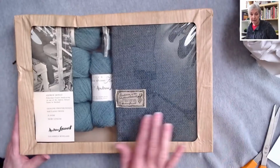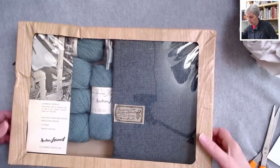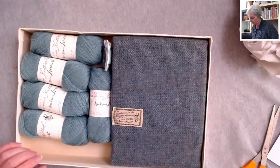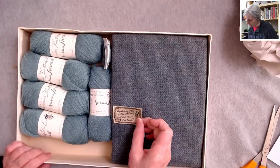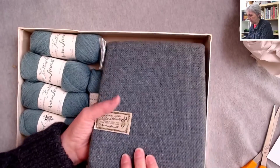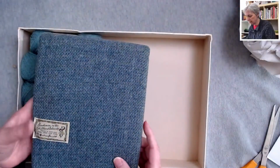the same company, Andrew Stewart. This box is in a little better shape than the original one. It has this tag again, this hand woven in the Shetland Islands. I really like this fabric. Again, I'm going to give it the sniff test. It smells a little musty.